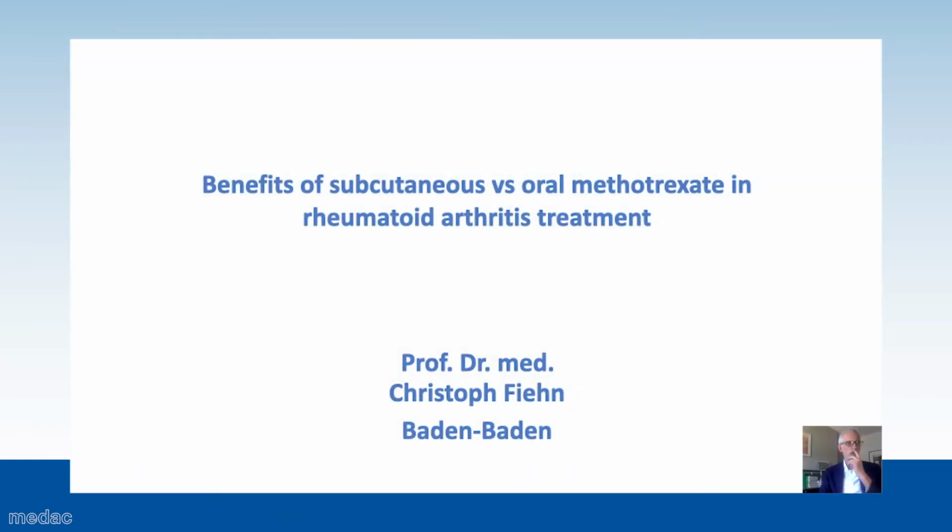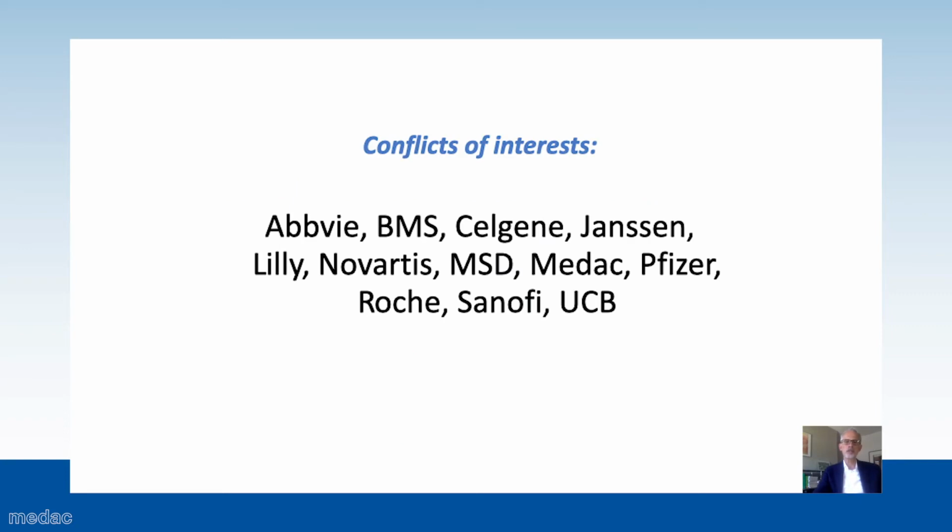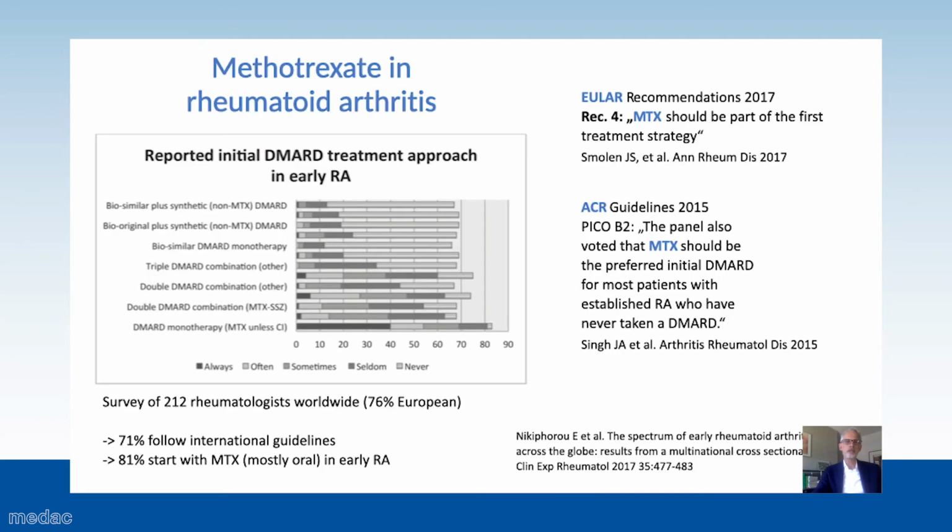I want to talk about the benefits of subcutaneous versus oral methotrexate in rheumatoid arthritis treatment. These are my disclosures. Firstly, methotrexate, still in the year 2020, is the anchor drug and the drug of first choice in early rheumatoid arthritis.